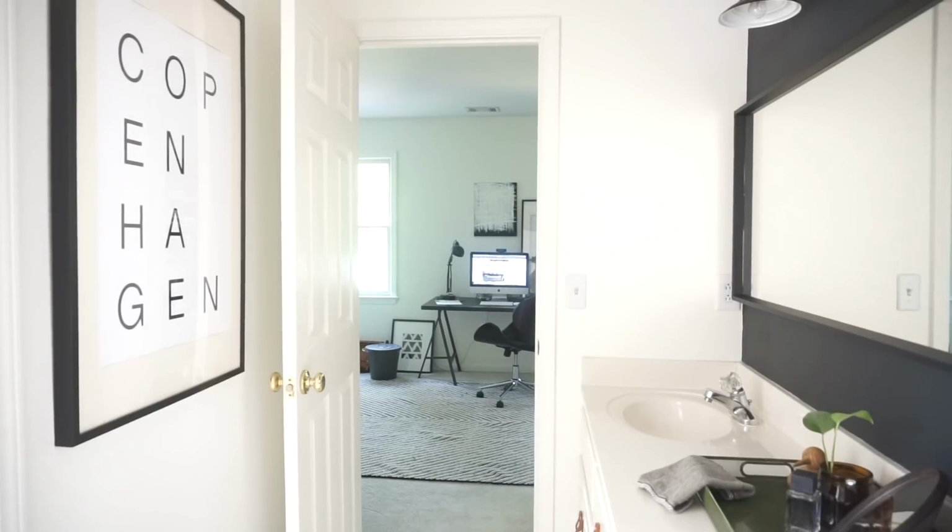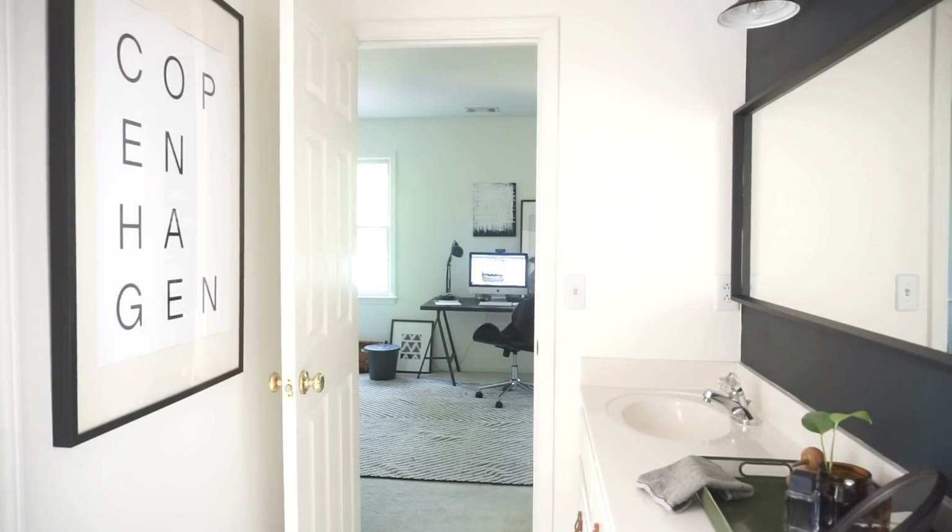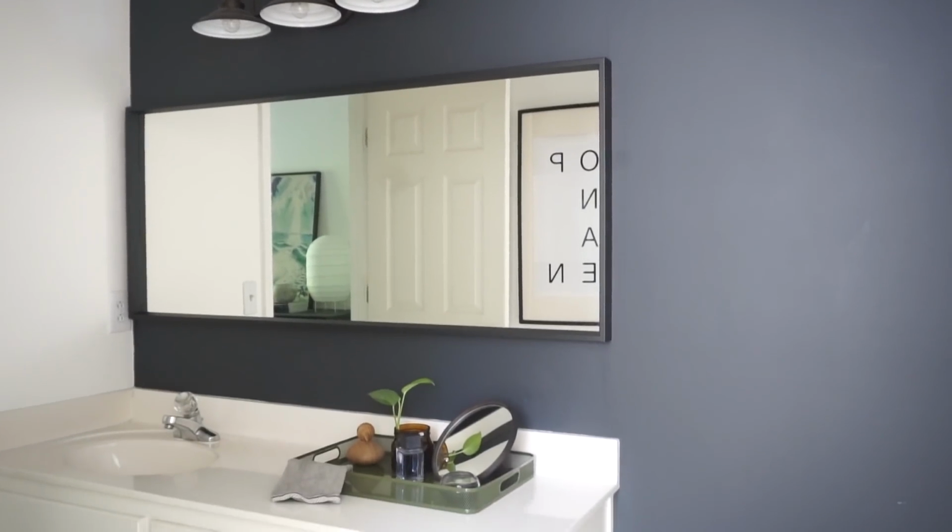And of course, my boys are in love with Copenhagen because that is where they grew up. And so I had to put the Copenhagen poster in there for them.